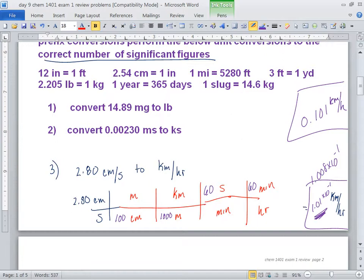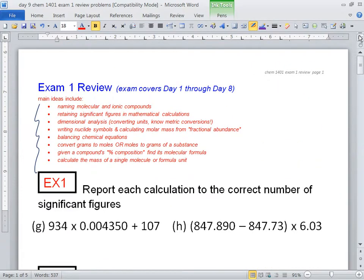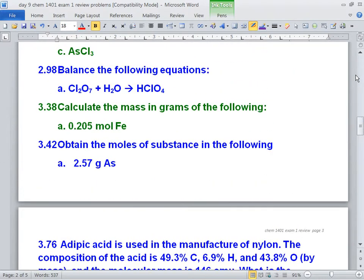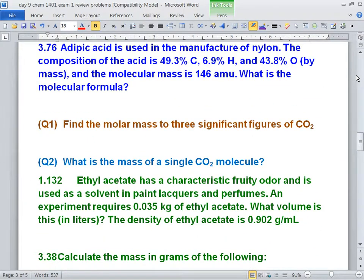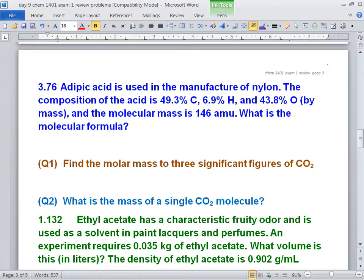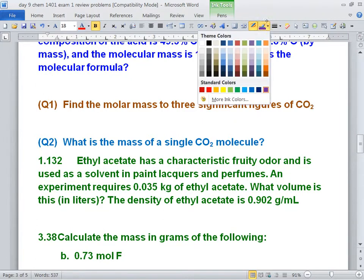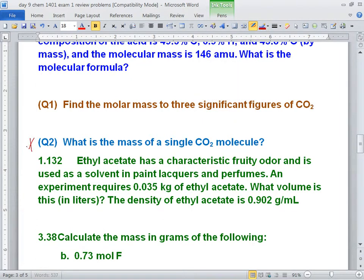Okay. Let's pick on Dylan. Dylan, we've got a list of problems here. What type of... The last one? Mass of a single molecule or formula unit. All right, where is that? I saw it somewhere. Oh, there's one. Question 2. I should have numbered these better. It's: what is the mass of a single CO2 molecule?